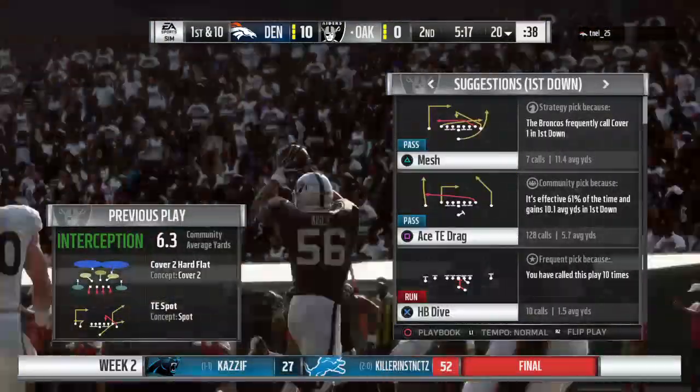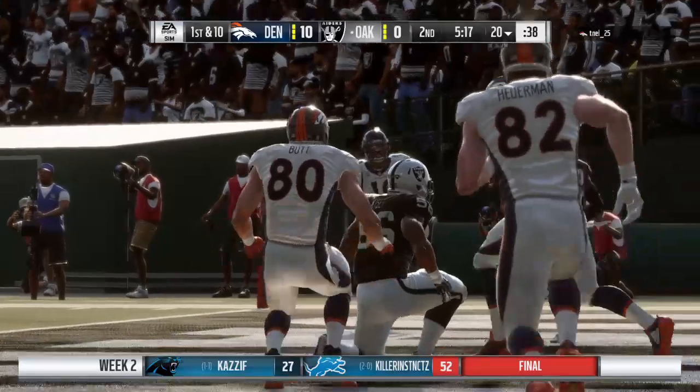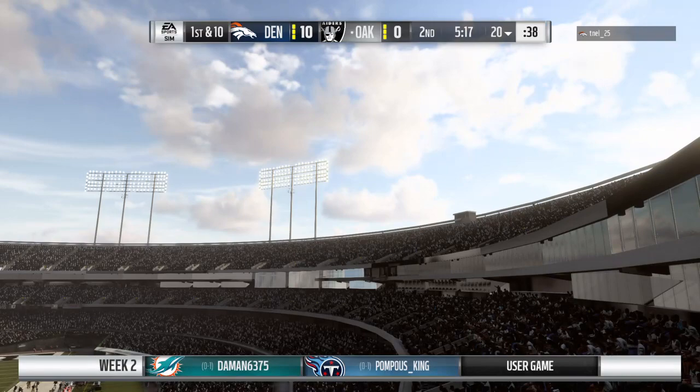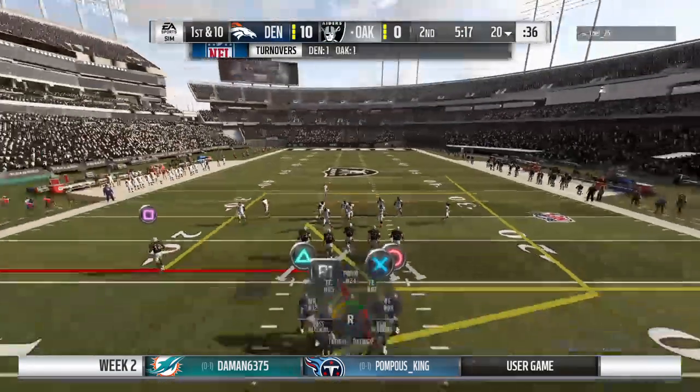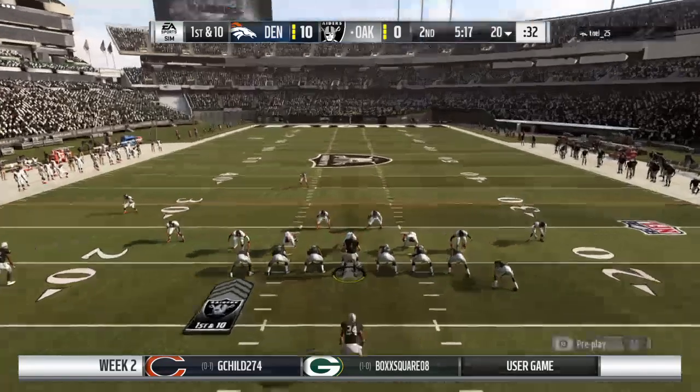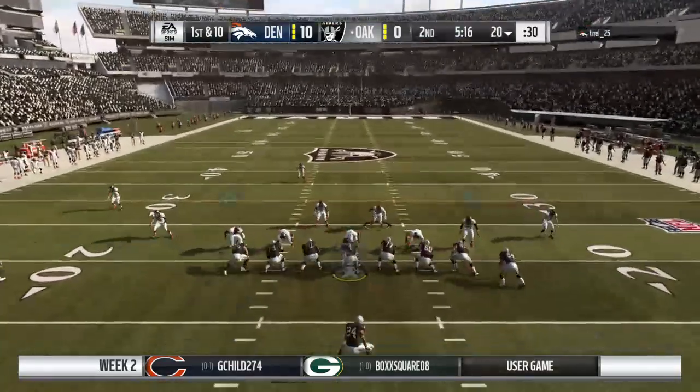Perlman, this is why golfers do their best to never count a score in their head before the ball goes in the cup. This looked like a slam dunk for points on this drive, didn't it? Instead, they throw an interception, and they're going to come away empty. Carr and the Raiders come up 1st and 10 at the 20.